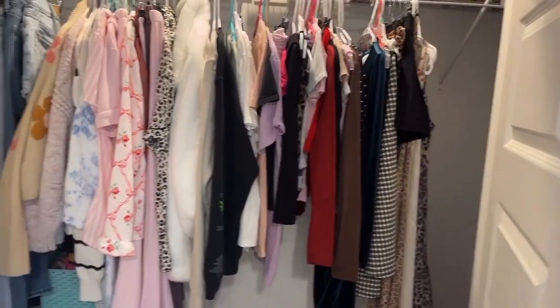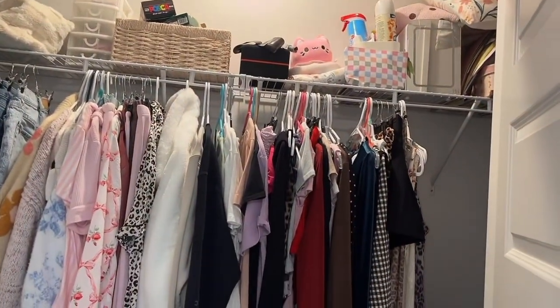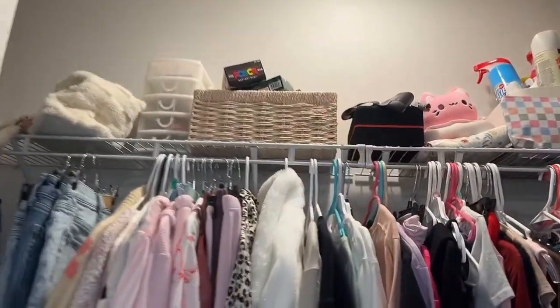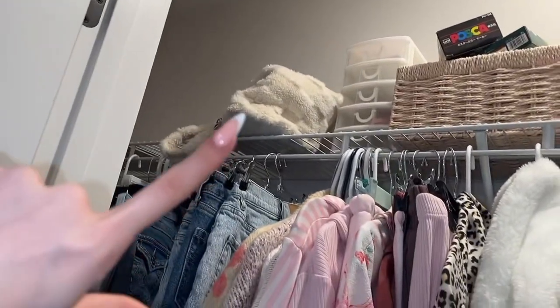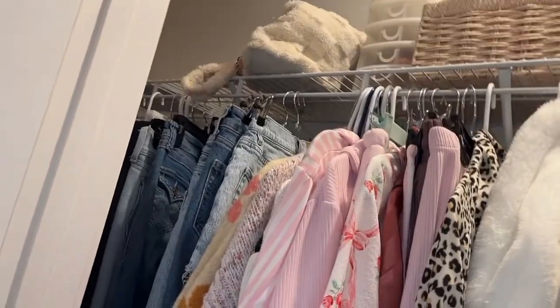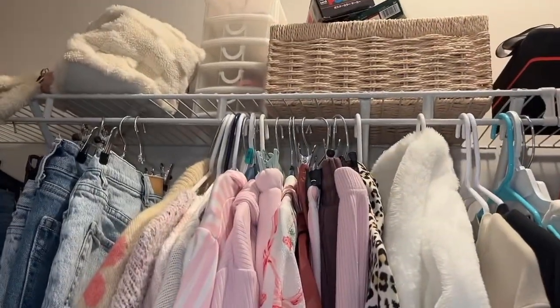The floor had been organized for a little while, but the top had not. So yesterday I actually organized the top of my closet. So it looks pretty good. I decluttered it. There was just a lot of stuff up there. So this is just a little tote bag up there that I like to use for traveling. And in this is just craft stuff.